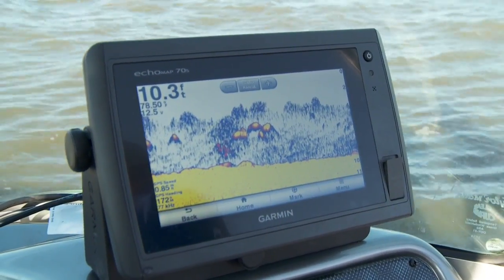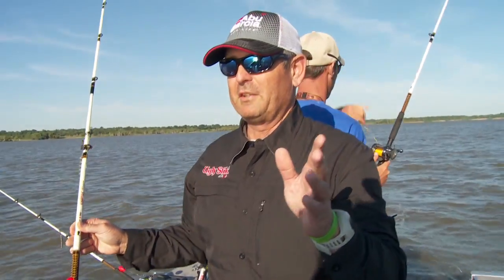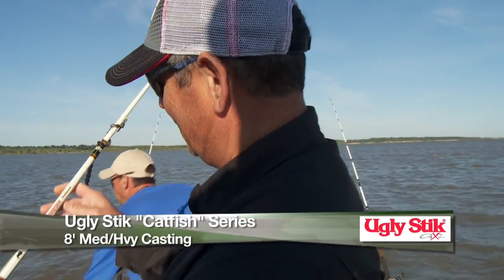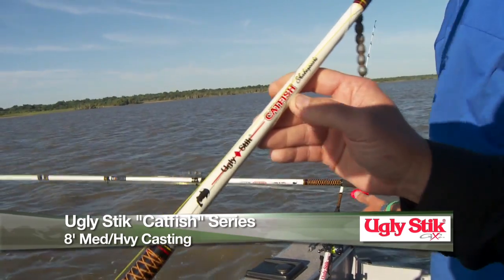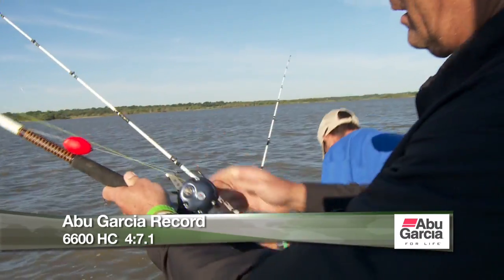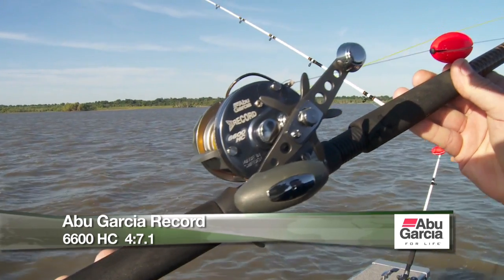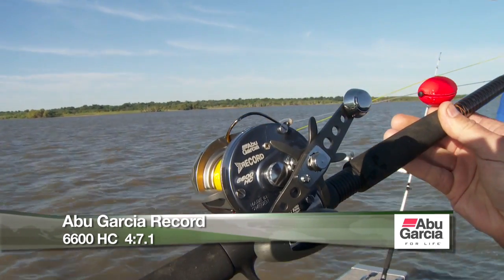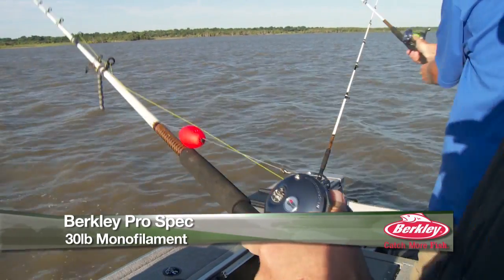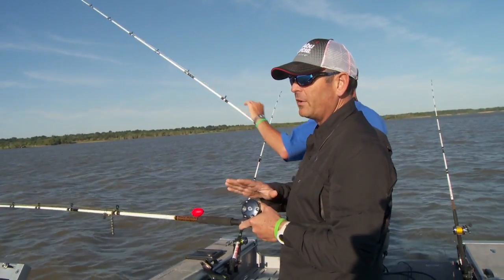There you go. Our rigs today, of course, if we're going catfishing, we're gonna have Ugly Sticks. We've got the same ones we use as tried and true right here, the Ugly Stik Catfish series, an 8-foot, 2-piece. And these are the Abu Garcia Records, it's a 6600, and they hold a ton of line. We've got some Berkley Prospect. We've got 20 on one and 30 on the other.